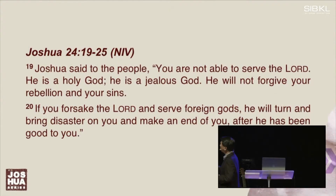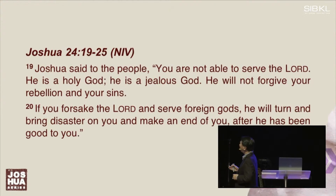And in Joshua chapter 24, verse 19 to 25, we're going to read this together. It says, Joshua said to the people, "You are not able to serve the Lord. He is a holy God. He is a jealous God. He will not forgive your rebellion and your sin. If you forsake the Lord and serve foreign gods, he will turn and bring disaster on you and make an end of you after he has been good to you."